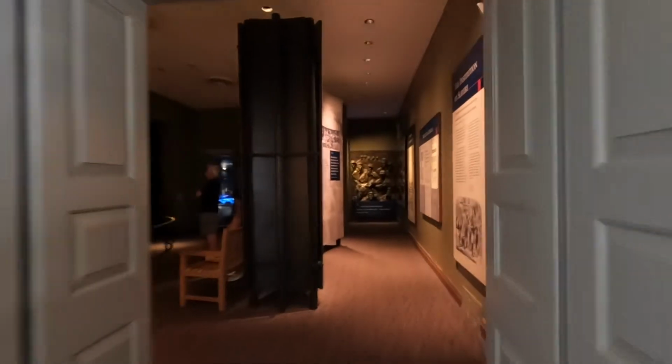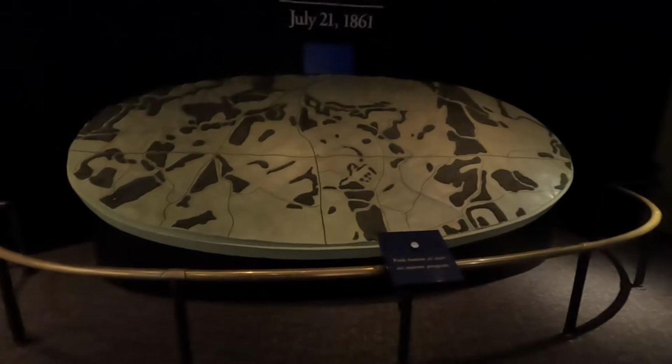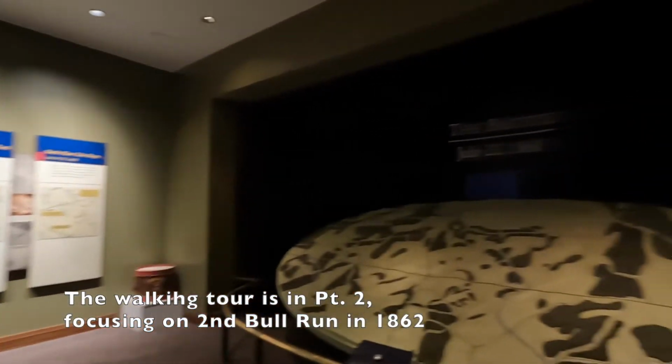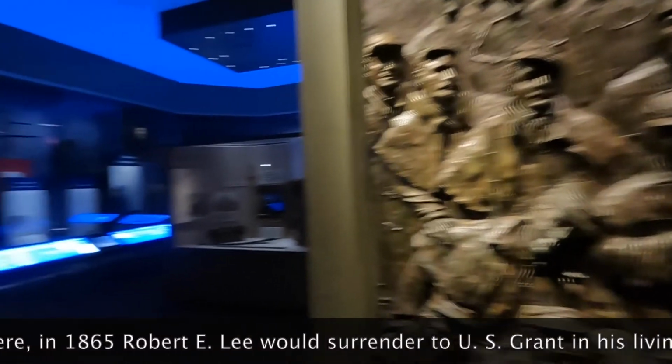So we're going to wander around in the museum. They've got a 6-minute animated, looks like a light up map, isn't it? Yeah, so we'll watch this and it will give us an orientation, because we're going to miss the film at 1 so we can do a walking tour. So we'll watch this map and then we'll wander around from there. This is a cornerstone from Wilbur McLean's barn. Oh, very informative, illuminated, animated map.